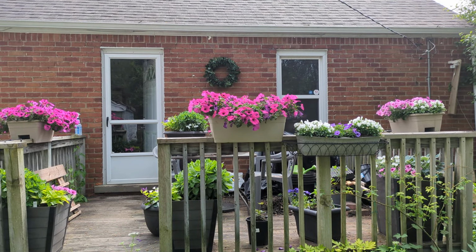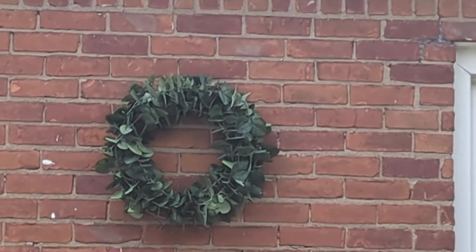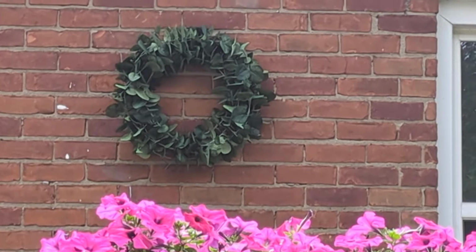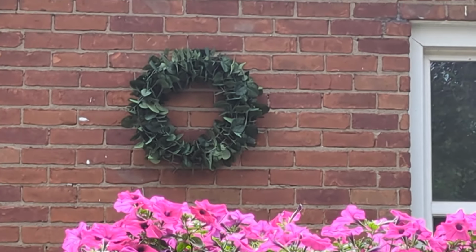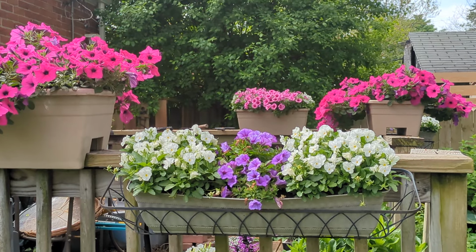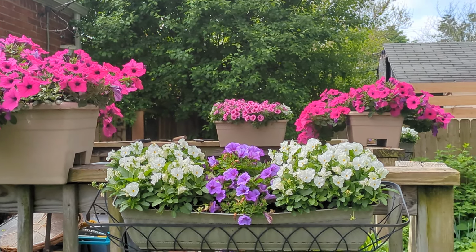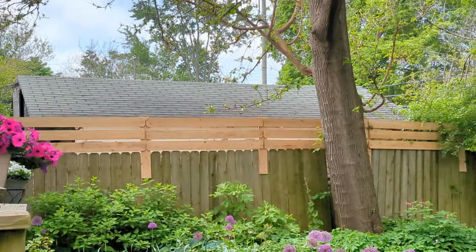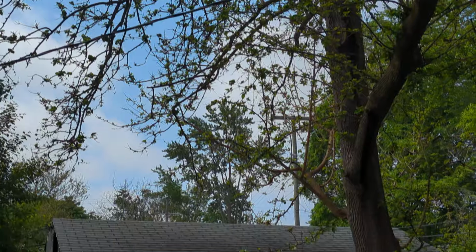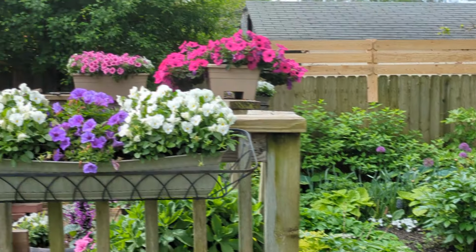Here's a view of my back deck. And that wreath you see, I made with some wire and some artificial eucalyptus. Don't look too close. Here's another angle of the back deck. And soon my huge tree will be leafing out, and it will be much shadier back here. But the plants still thrive.